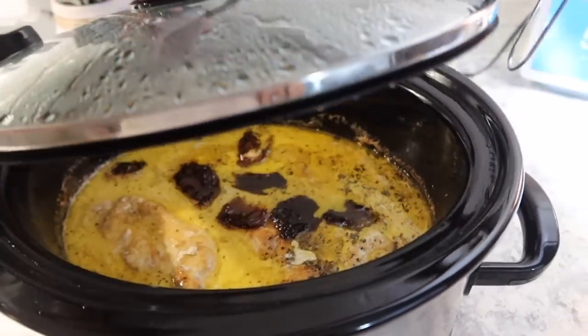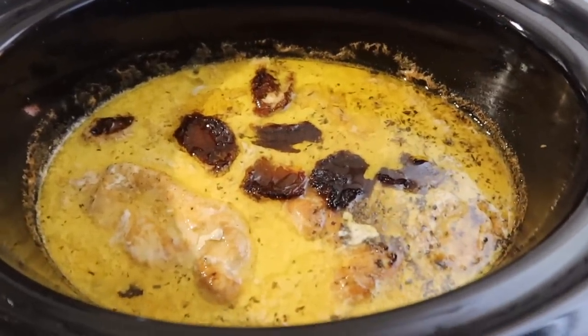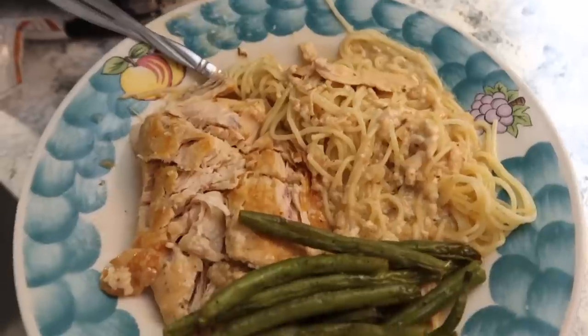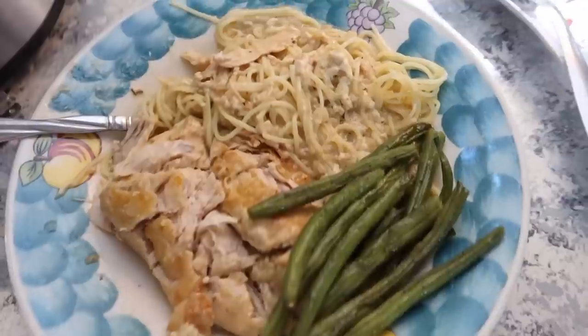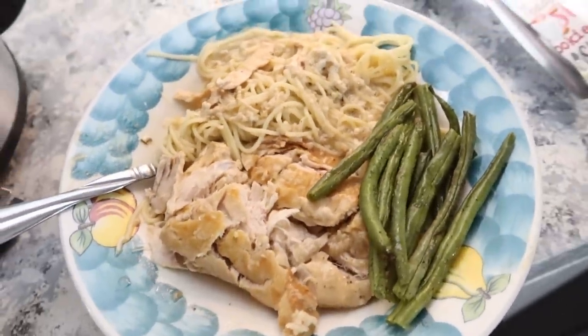And I'm gonna be honest with you guys, it was good, but it wasn't great. I think I was expecting more. I would make it again though. Maybe I should make it in the oven instead of the crock pot. I don't know. But if you have made this before, let me know in the comments down below and how you made it. Did you do it in the oven or the crock pot? How did you do it?